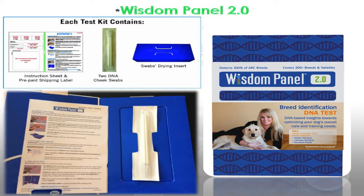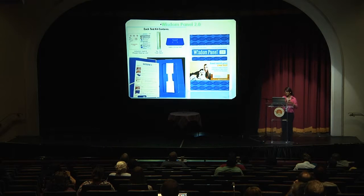The DNA testing kit that I used was the Wisdom Panel 2.0. This is how it looks, very similar to a human DNA testing kit. And you can see at the very top that it has 2 DNA cheek swabs, as well as a drying insert and instructions, as well as a mailing label to ship the kits off.